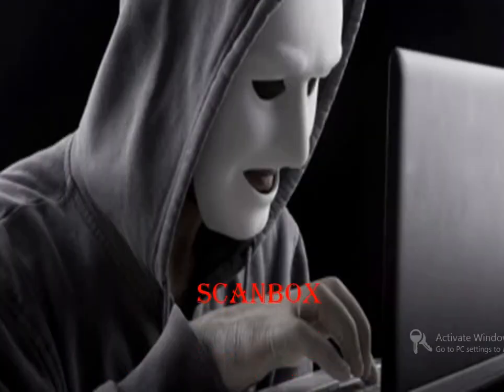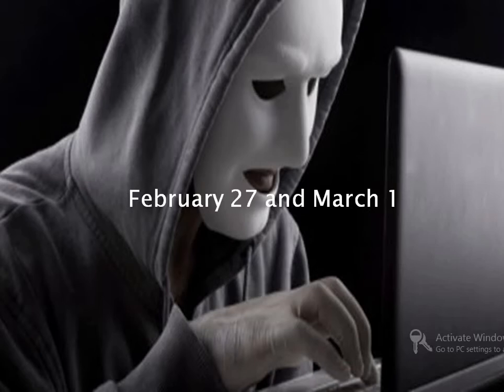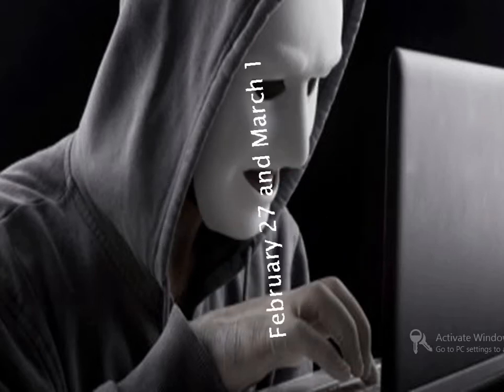The malicious link deployed a spying tool called Scanbox associated with Chinese hackers group, which would have recorded the type and versions of software running on the computers of those exposed to it, said Fidelis researcher John Bambenek. The malicious link was active on the NFTC website between February 27 and March 1.